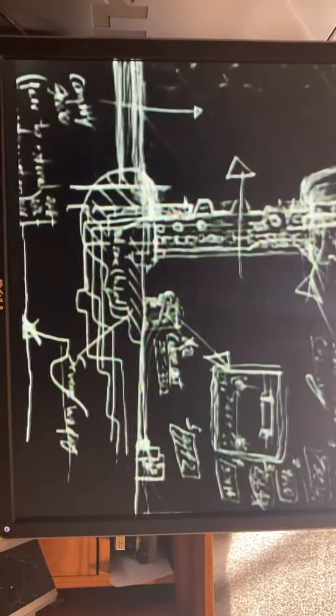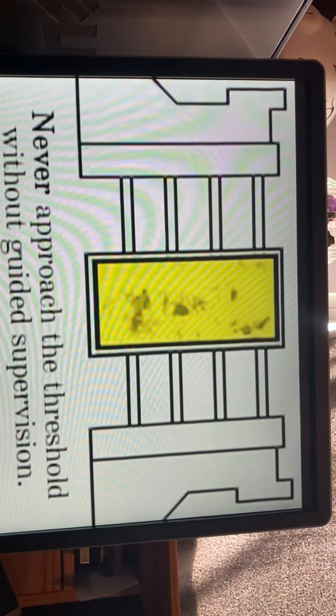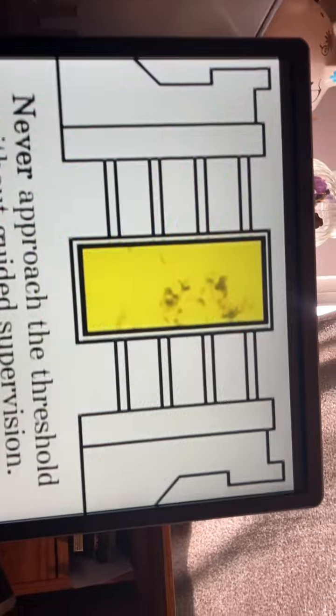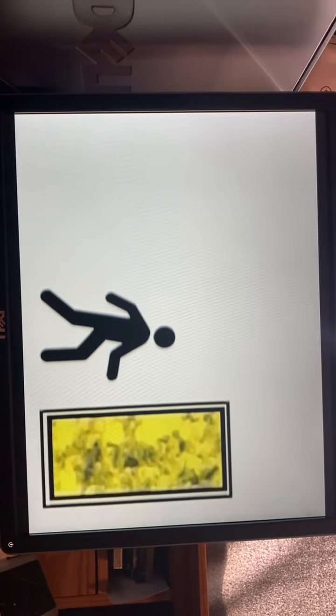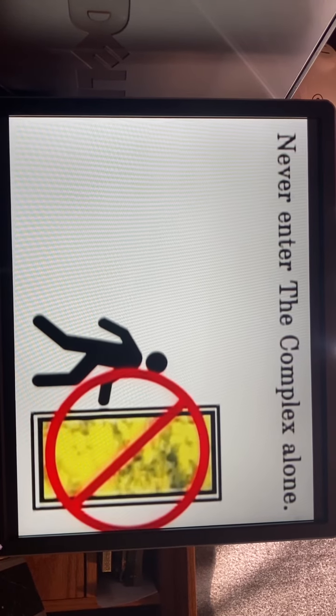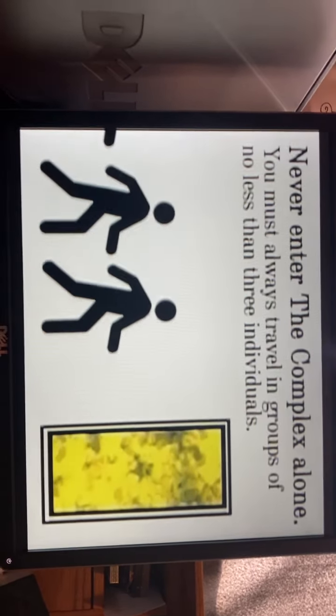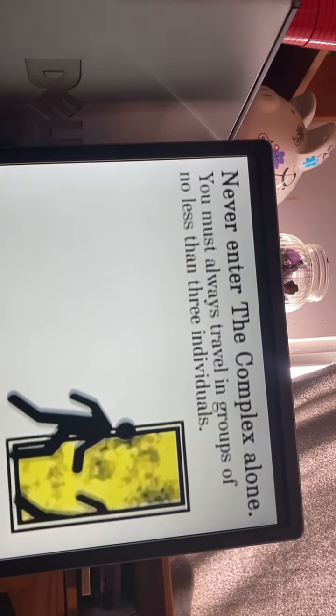Rooms. The complex. Hallways. Unauthorized usage of these terms outside of the async research facility is strictly prohibited. The threshold without guided supervision. Never enter the complex alone. All expeditions are to be comprised of no fewer than 3 individuals.